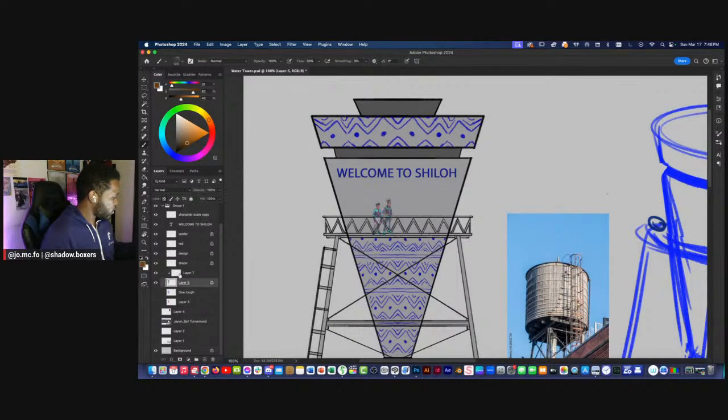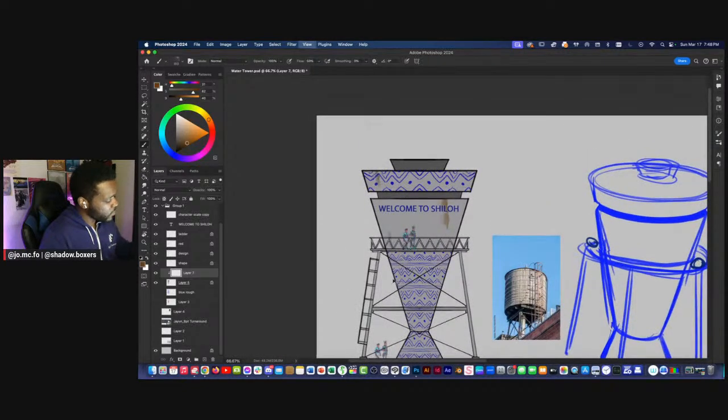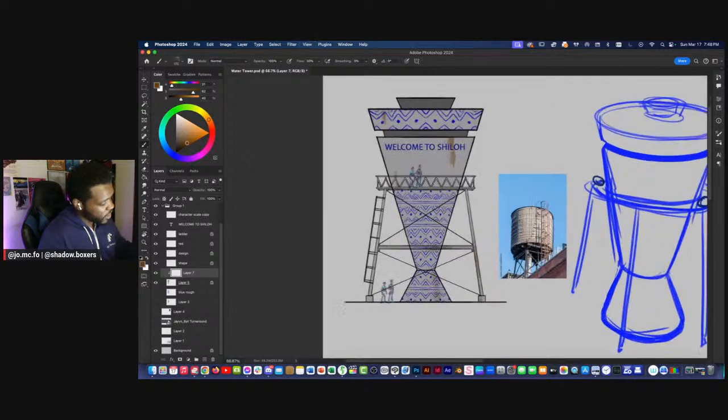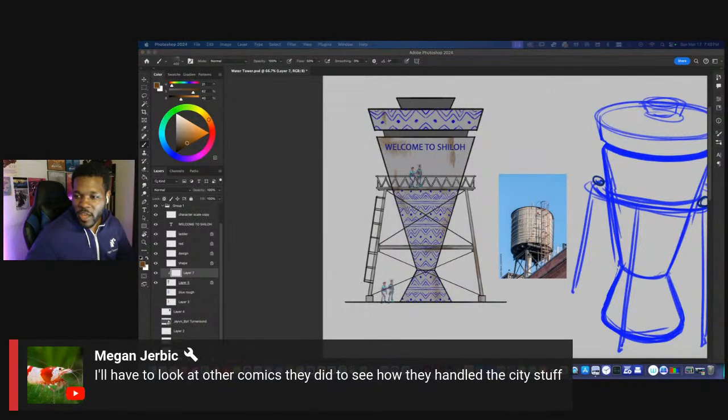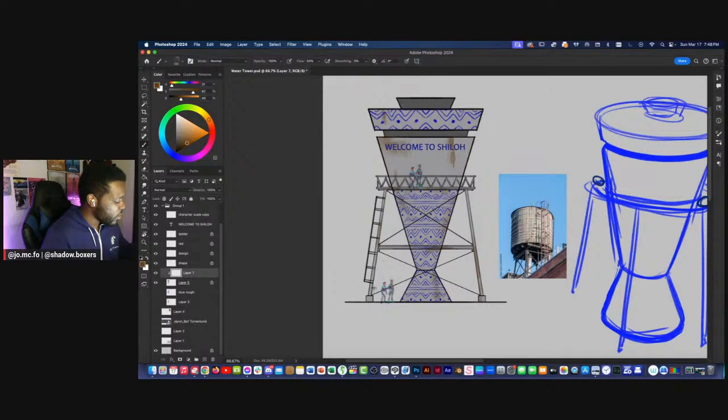Oh, wrong layer. Wrong layer. Wrong layer! Okay, so yeah, get some of that in. So yeah, it's a wire tower. It doesn't have to be something super pristine or anything like that. It just needs to function, right? I have to look at other comics they did to see how they handled the city stuff. Oh, that's a good point. Yeah, I don't know what other comics they have done, but that would be super helpful.